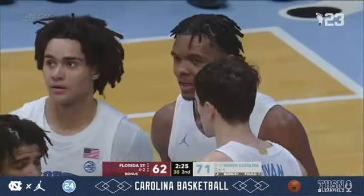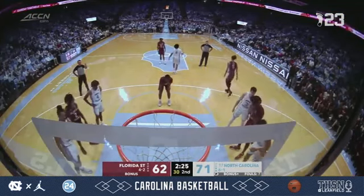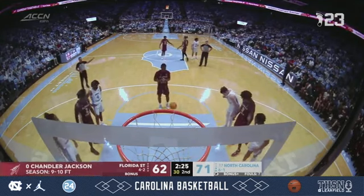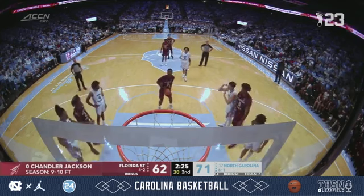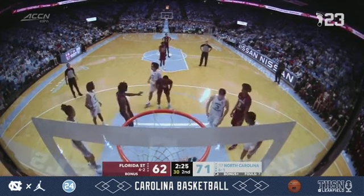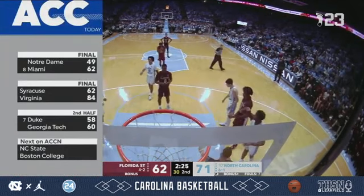But Jackson, an excellent free throw shooter at 9 of 10 on the year, will go to the line. That's also 7 fouls on Carolina now. So Florida State has gotten into the bonus. But this will be 2 shots due to the action by Jackson. He's made 7 straight this year. And it stops there as that one came up short. Still 71-62 with 2:25 to go.